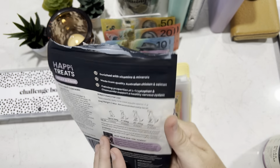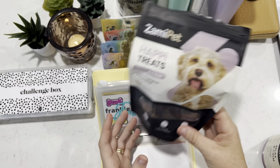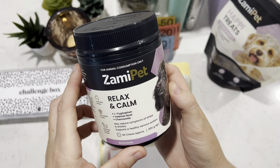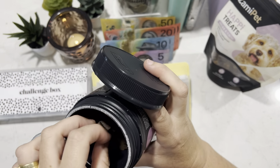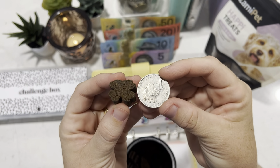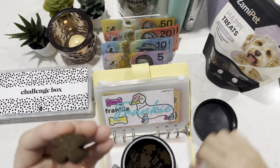We don't give her these ones every day. Only if she's been good or we go out somewhere, she gets a treat. These are the Relax and Calm. They smell hideous. They've got valerian root and chamomile and L-tryptophan. They're formulated by vets. They're supposed to be made from chicken, but they just smell horrendous. They're only this big. I'll put it next to a 20-cent coin. There's a 20-cent coin, and there's the treat. So it gives you an idea of the size. Sorry, this has turned into a review of ZamiPet. But she doesn't really like that on her own.